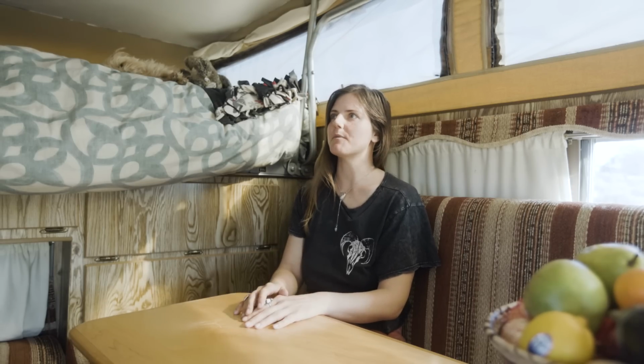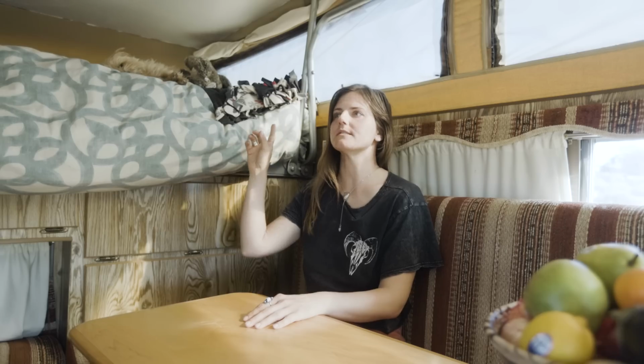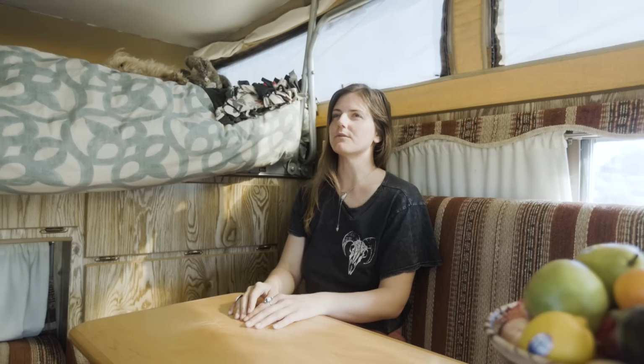Another con of this type of setup is, you know, the pop-up portion is all canvas. And so it would be really hard to be stationary in a cold weather state in the winter. There's just like whatever temperature it is outside is the temperature that it is inside. I do have a little propane heater that I use, but that's mostly for comfort, you know, in the early morning or late at night. I don't run it all day, and it would not keep the temperature, at least not sustainably, if I had to live somewhere that actually experienced winter.